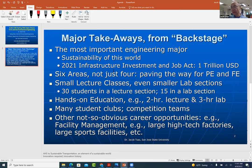Again, compare it to my other duty, which is ISE. As I said, I'm teaching a class of 189 graduate students, but it doesn't happen here. Civil engineering does not do that. And hands-on education, lots of emphasis on labs. Not only do you have very good hands-on education in the classroom, you will have many opportunities to participate in extracurricular activities. And also, I just talked about some not so obvious career opportunities, not just facility manager, just one example, right?